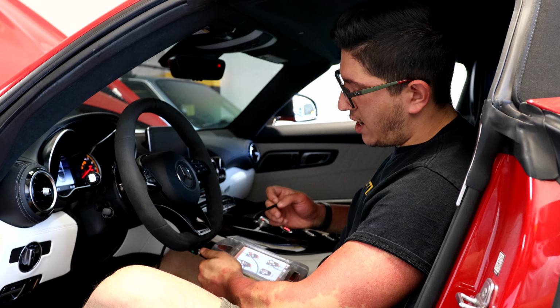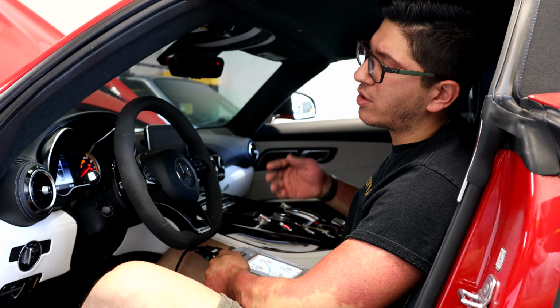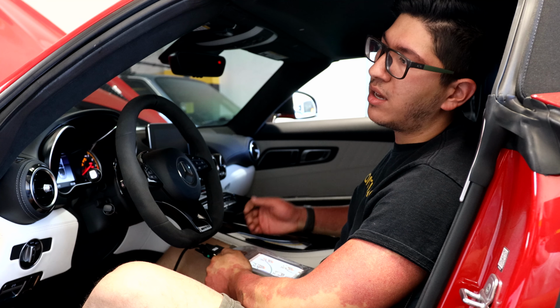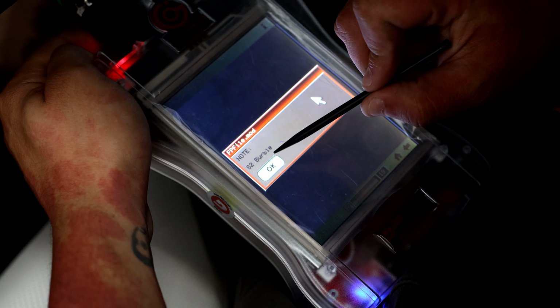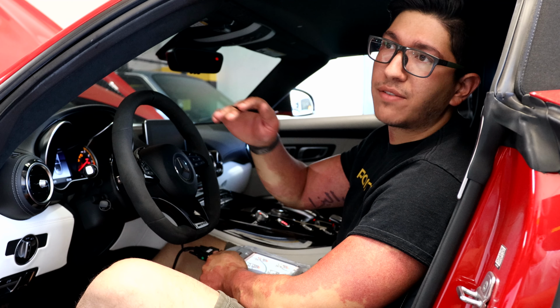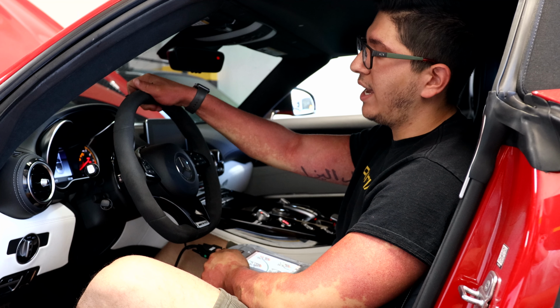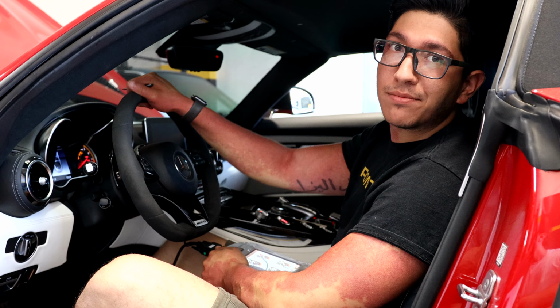Always better to put a stage 2 tune on the car whenever it gets a custom exhaust. This will get rid of your check engine light. It will also add a substantial amount of horsepower. After we upload this tune, we log the car. We make sure that all the fuel levels are good and all the air to fuel ratios are fine, and after that we give the customer back his car and he should enjoy it.